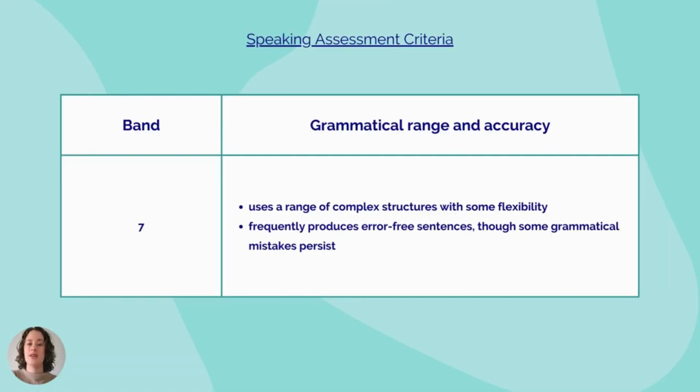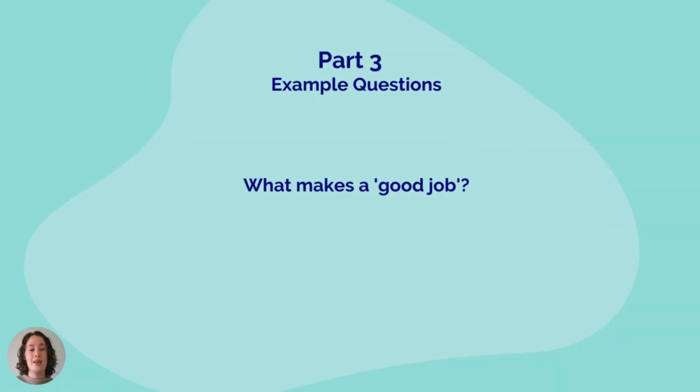Here you can see the marking criteria for a Band 7 answer. As you can see, you are still able to make some grammatical errors, but you should be able to use a range of complex structures with some flexibility, and frequently produce error-free sentences. Remember, when you're practicing at home, check your answers against the marking criteria and think about what you could do to improve your answer next time. I'll share a link to the IELTS website where you can find all of the marking criteria in the comment section.